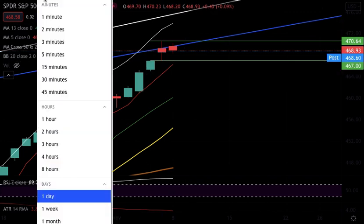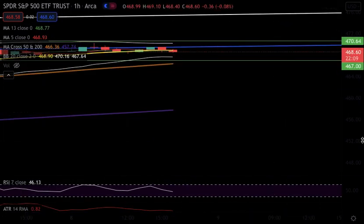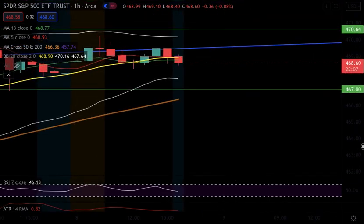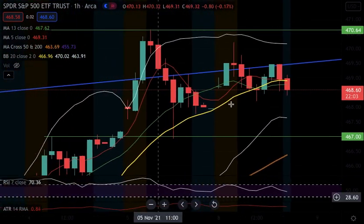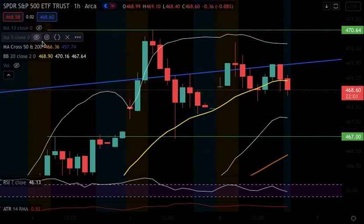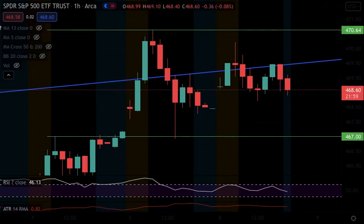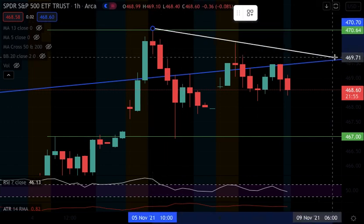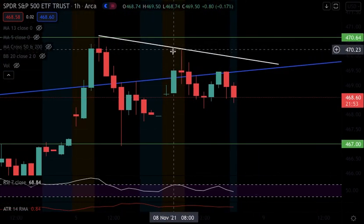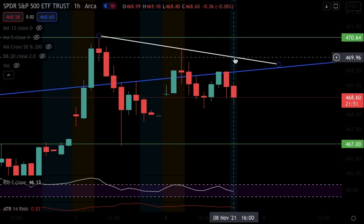And when I say breakout of 470, I was looking at the 1 hour chart. And right here, I know it's a lot of stuff going on. Let me move the moving average. So you see the bull flag, guys? It's a bull flag right here. So it's still flagging, and what I wanted to see was the breakout above that flag.